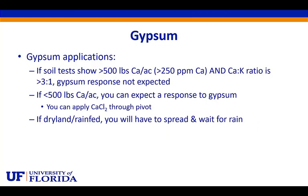So to summarize our existing gypsum recommendations. So if your soil tests show more than 500 pounds of calcium per acre, and if your soil test lab is giving you results in ppm, that's the equivalent of 250 ppm calcium. So if your soil tests are showing greater than 500 pounds of calcium per acre, and your calcium to potassium ratio is greater than 3:1, you shouldn't necessarily expect a response to gypsum.